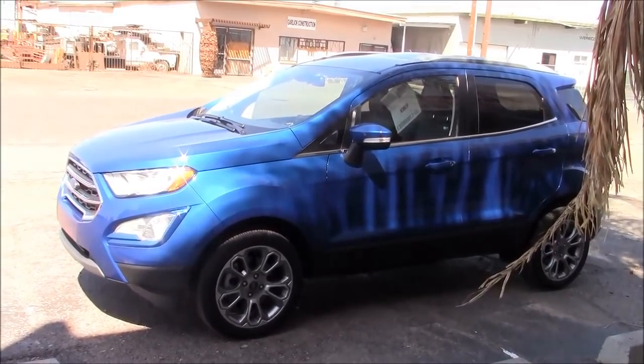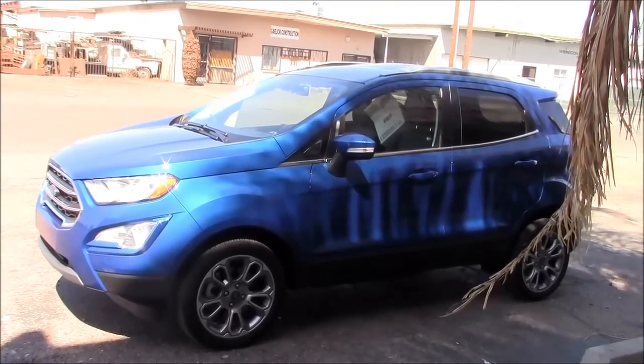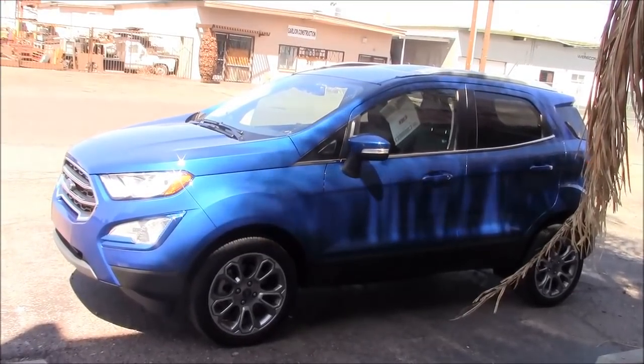I'm told the ones shipped over here are made in India, but the window sticker I got did not verify that. But frankly, I don't care where it's made, as long as it's made well. The quality of this one seems to be pretty good thus far.